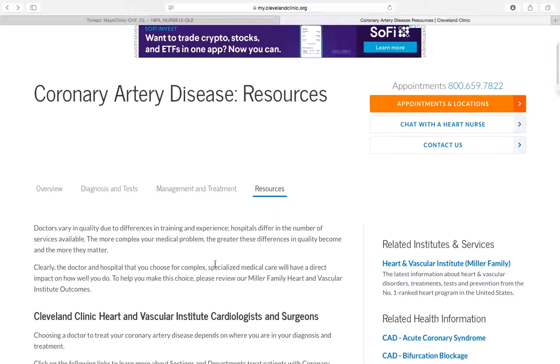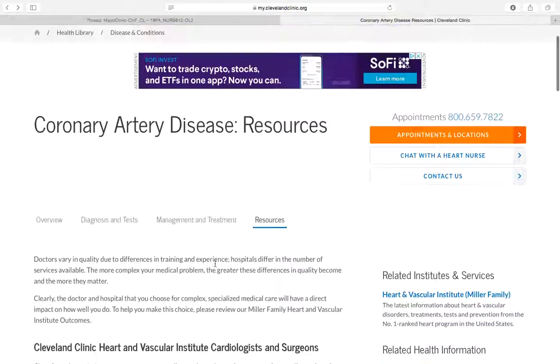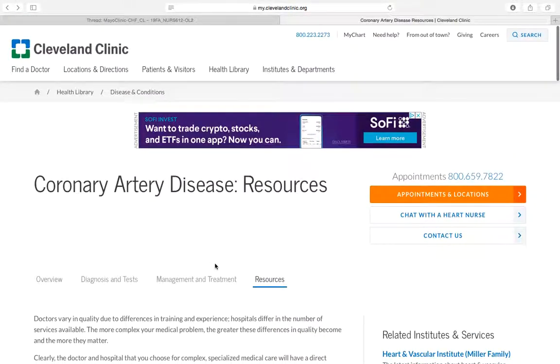I did score using the SEER score rubric for this website at a 3.8, which is a credible and reliable source, giving it greater than a 3.5. So that's about all that I have here with the Cleveland Clinic and coronary artery disease.